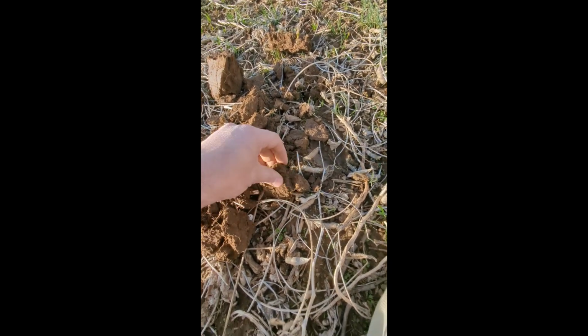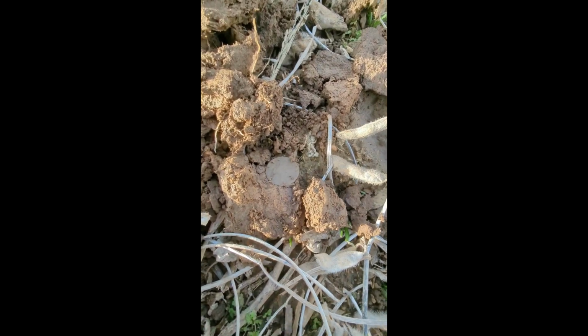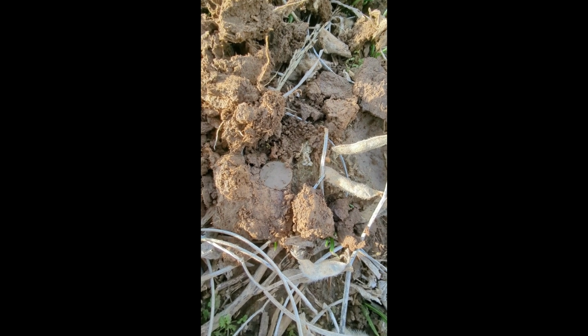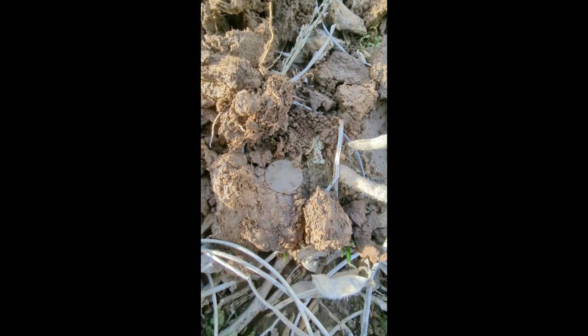Man, I can't stand it when, look at that. It is a coin. Oh my goodness. It looks nickel sized. I see something on it. Can y'all see something on it?